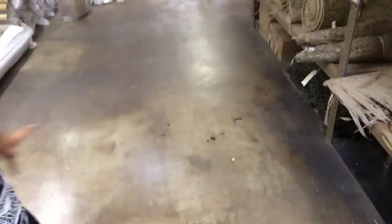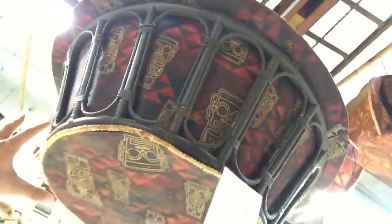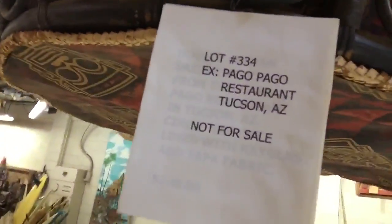They're not like, it's not like they're mass produced, you know? But there was a huge mound of those really expensive lamps going off to Disney World. But anyway, the point of this is, in addition to all these samples and the ones they actually sell, they'll also have stuff like this. You can see this is from the Pago Pago restaurant in Tucson, Arizona. I don't know how to pronounce that.